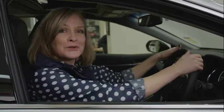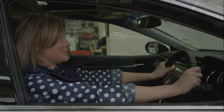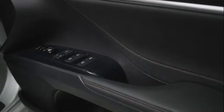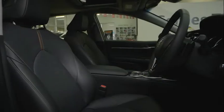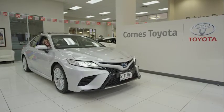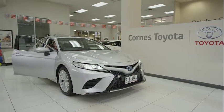And then you've got the superior quality, not to mention the comfort. It's just a dream. From the ergonomic seating position to the elegant interior finishes, the new Camry is here to prove that everyday excellence can truly be exciting. So I think you're going to need to get down here and come and take a test drive for yourself. All right, I'm getting out so you can do it.